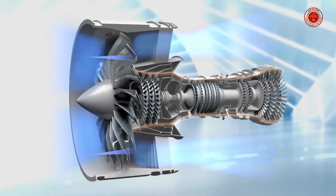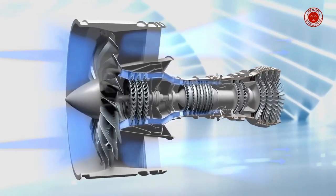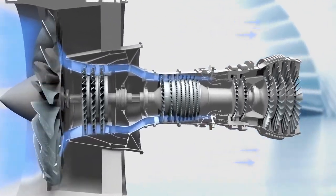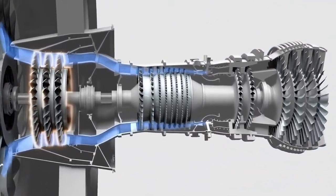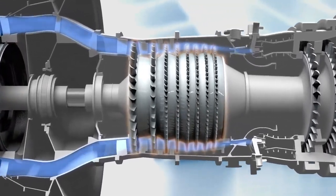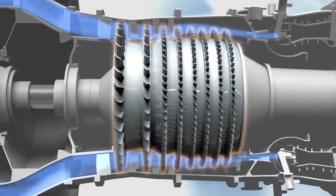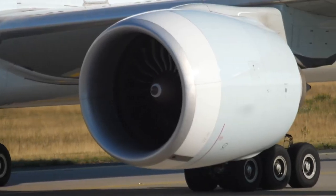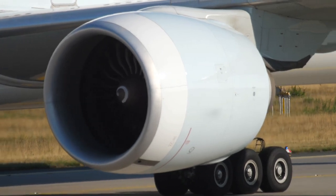How does an airplane engine work? The blades spin at high speed and compress or squeeze the air. The compressed air is then sprayed with fuel and an electric spark lights the mixture. The burning gases expand and blast out through the nozzle at the back of the engine. As the jets of gas shoot backward, the engine and the aircraft are thrust forward.